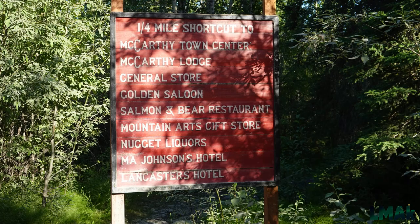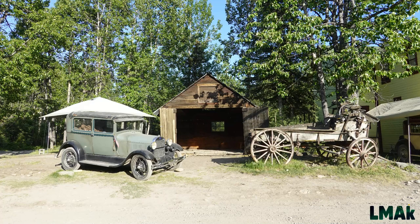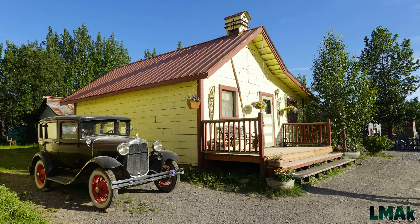This is the town sign as you enter McCarthy. It gives you a summary of what you can expect, what to see there, and what's available. Main Street in McCarthy, Alaska. One of the proprietors in McCarthy, he's quite the successful entrepreneur and very creative. He brought some of these old cars in and restored them, and he holds a parade several times a year with these old cars.